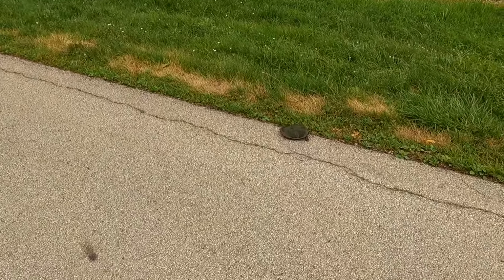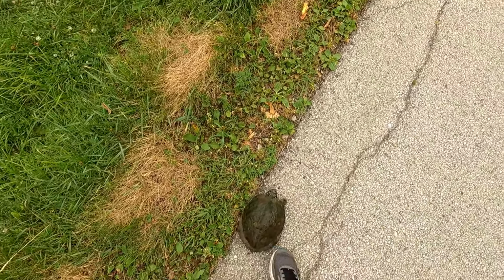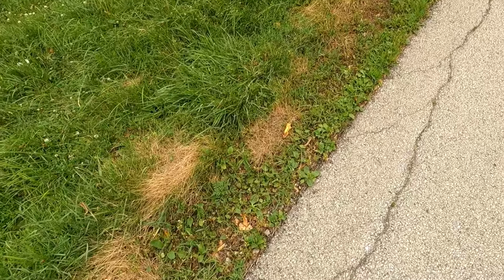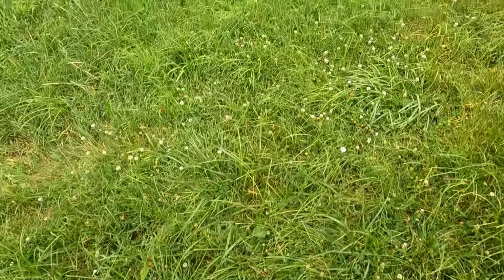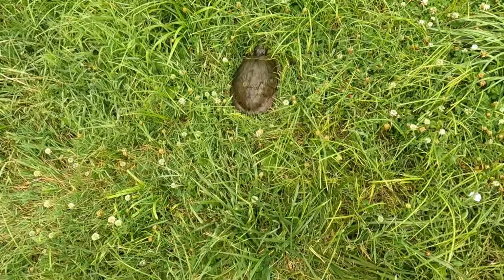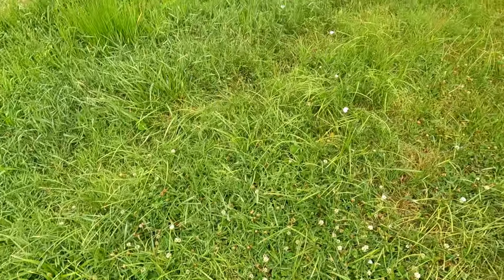We got ourselves a turtle. Let's get him off the ground a little bit more. Come on. You're a big guy. That's a big painted turtle. Come on. Yep, you're going the wrong way. Always hissing at me. Yep, let's get him over here in the grass. There you go. There we go. Big painted turtle.